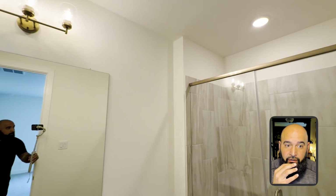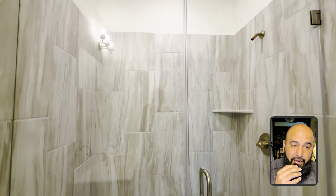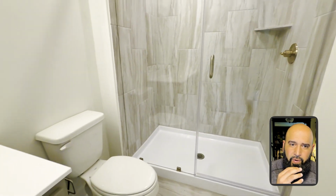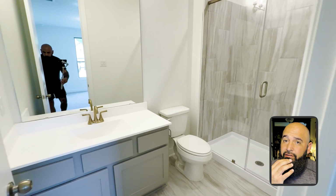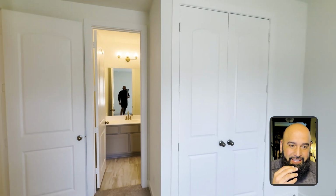Again, nice light fixture. And then coming over here, you're going to have your tiled shower, your stand-up shower, with kind of like your more gold or coppered hardware in there. Didn't have a shower head in there yet. Obviously they're going to have to put that on before somebody buys this house.